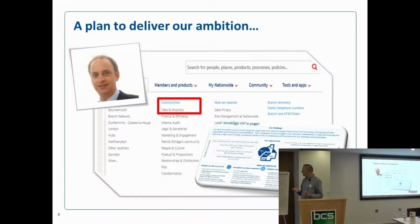Alongside that, we created, there's a nice picture of our intranet, a whole new community. At Nationwide we don't have divisions. That doesn't sound very societal, that sounds quite divisional. So we have a data analytics community, which was given a mandate to go and do data properly this time. What that did was bring in people, I came in from a business intelligence competency centre.